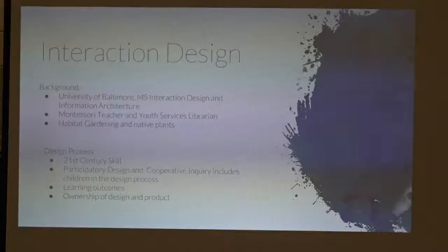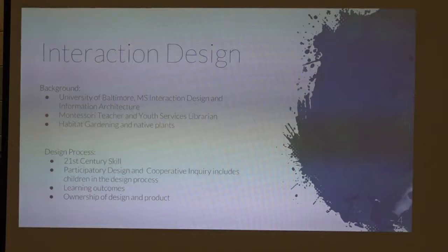The app. So we're going to be using a process called participatory design, which incorporates cooperative inquiry, and that is including children in the design process. So not only does it speak to what they want to know, it also will require them to ask their friends and their family how this app is working, and then just keep iterating on that process. So they have ownership of the design and the product.